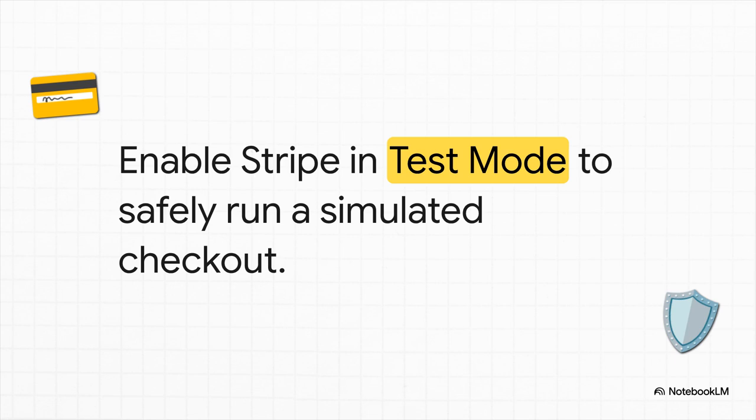By enabling payment gateways like Stripe or PayPal in your settings, you can actually connect them in test mode. This is a total game changer. It means you can safely simulate adding a product to a cart and running a complete test checkout without ever using real money. It gives you total peace of mind before you officially launch.